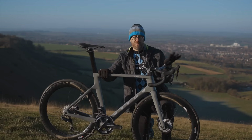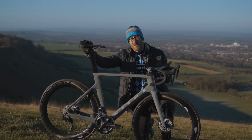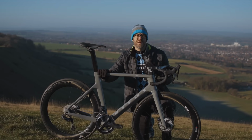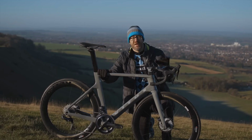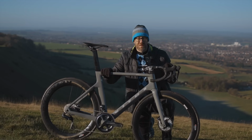This is a bike that puts you in a pretty racy position. After all, there's no point having a super aero frame if you're sat up into the wind. So the stack to reach in the medium size is 1.4, which is what you'd expect from a bike designed to go fast. And boy, does it go fast.